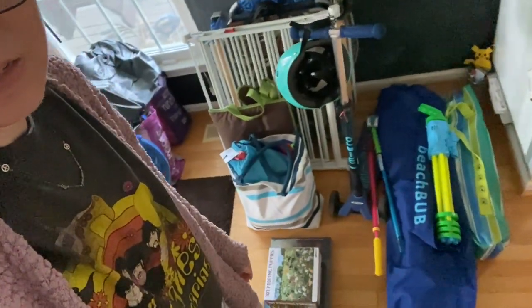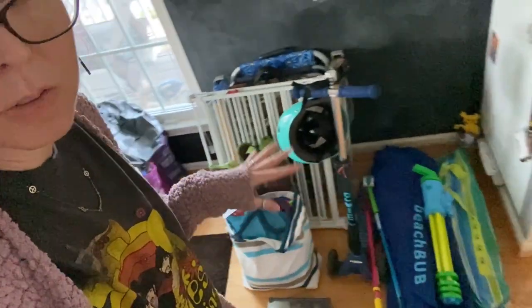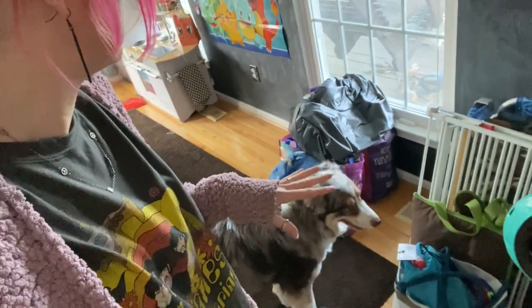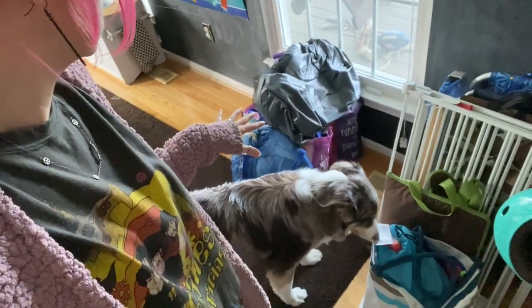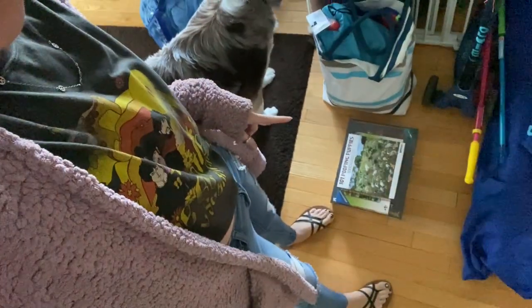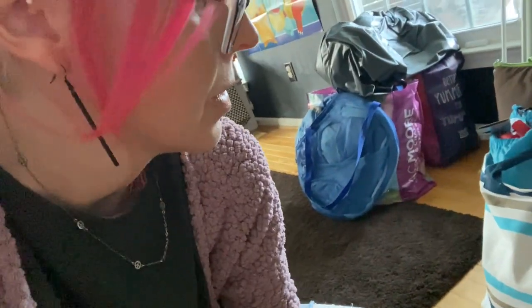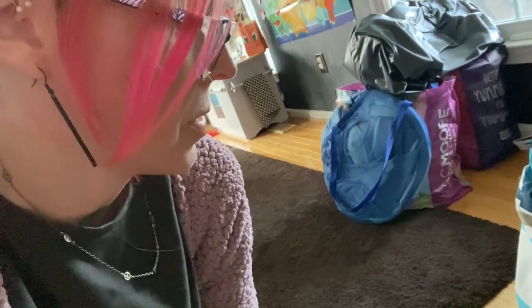And I just brought up all of the beach gear because Dan wants to get that in the roof box. So umbrellas, water guns, chairs, gates for the stairs, pool toys, beach toys, floaties, puzzles. This is a puzzle we got from neighbors and we'll pass it along because other people want it after we're done.